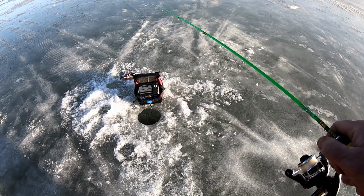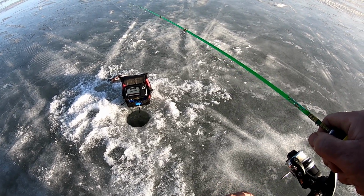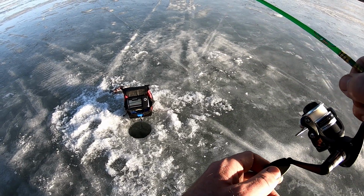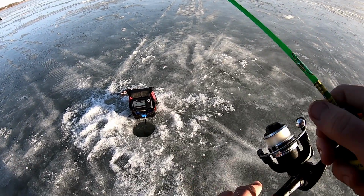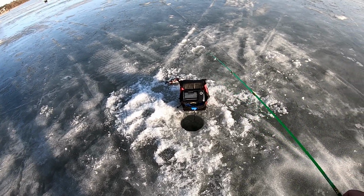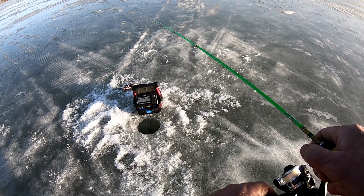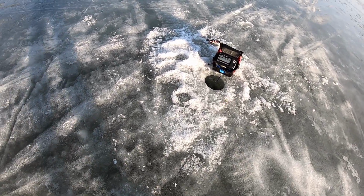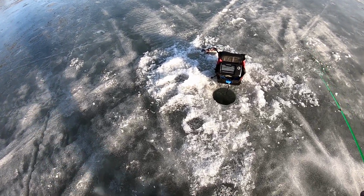Get him! Get him! He's on it. Yeah, I told you, they'll come right up to the edge of the ice. Go down below them and then bring it back up about halfway. When you miss them, you don't necessarily have to bounce. If you just do a slow rise or a steady pull, a lot of times they'll give you 50 different chances. There's more than one there too.